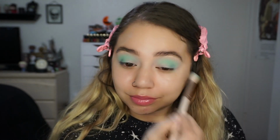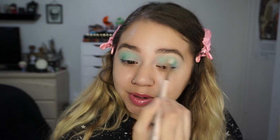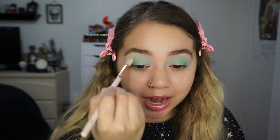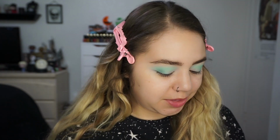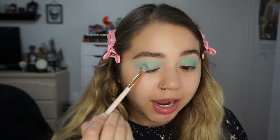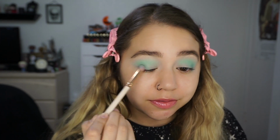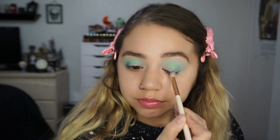But it's looking like minty blue more than like green, and I want it to be more green. And a little bit of that to the crease, and that helps a lot. So I'm going to deepen that up again with Chill Factor, which was that bottom shade over here. Just kind of add and re-intensify that to the outer corner.